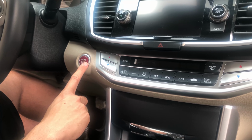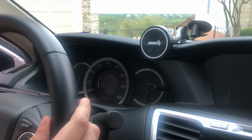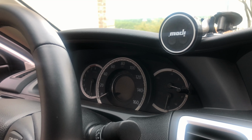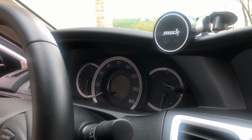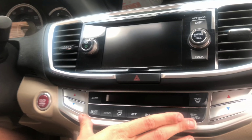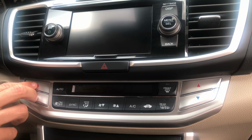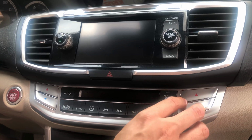But if we come over to the dash right in front of you, it's full analog, but it looks like it could possibly be digital right in the middle, but I'm not 100% sure. And then if you come over here again, you've got dual climate control for both the passenger and the driver side. So obviously this side being for the driver, this side being for the passenger side.